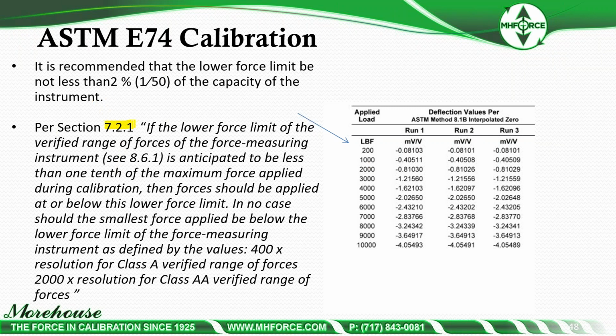But no, per section 7.2.1, if the lower force limit of the verified range of the force measuring instrument is anticipated to be less than 1/10 of the maximum force applied during calibration, then forces should be applied at or below this lower force limit.